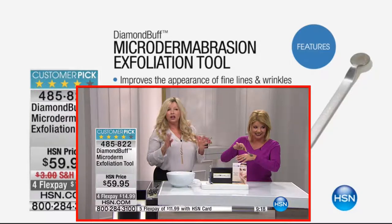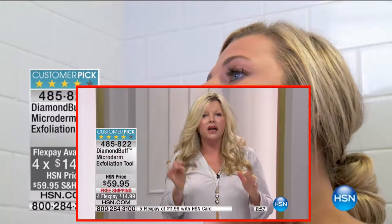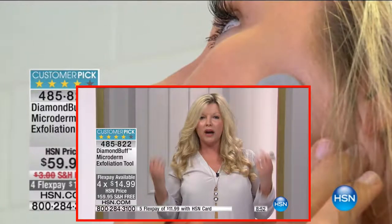Do you see any switches on this? Do you see any cords? No. My point, ladies, is there are no preset settings. It's all up to you. So if your skin is sensitive, then don't use a lot of pressure. It's completely in your control. And it's so simple. When you get it home and you go into your bathroom and you're ready to give it a try, it's so easy.